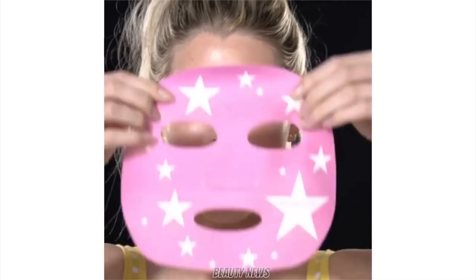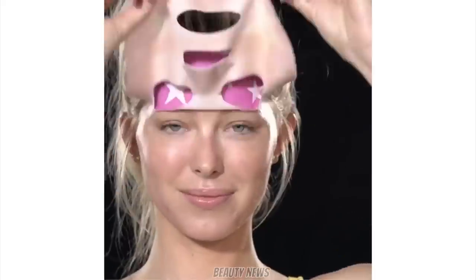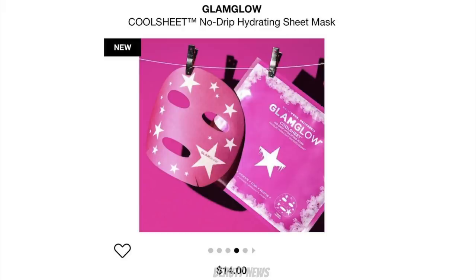You can use it at home or on the go. Yes, on the train. I really want to see someone driving their car wearing that. You need to be on the train listening to our podcast while wearing this and take a photo. Yes, please. All right. I'd like that. It's fortified with glycerin and it cools on contact, instantly invigorating the complexion for conditioned, glowing skin in minutes.